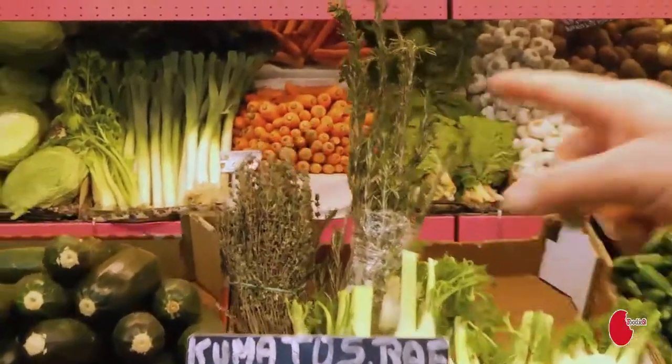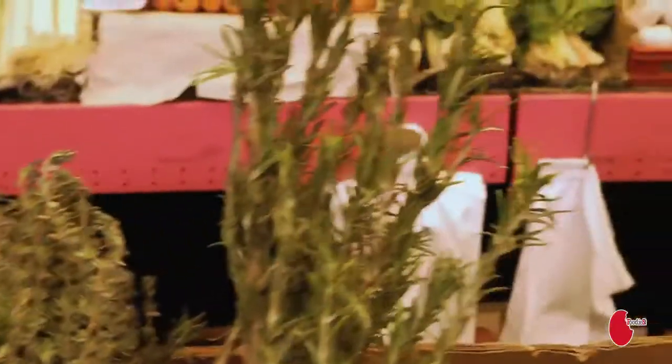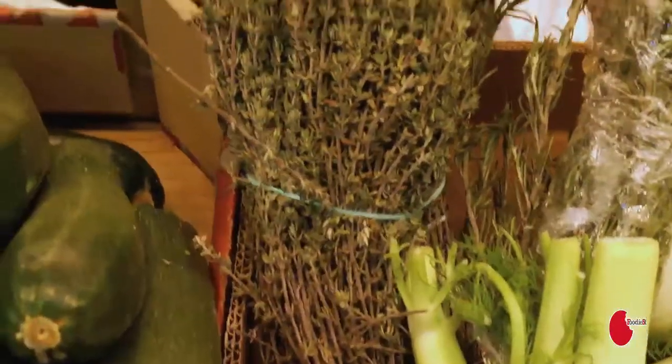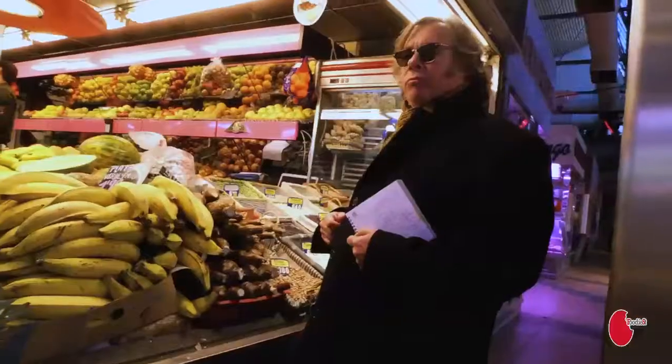And a must-have in any kitchen is thyme and rosemary, tomillo and romero. Put them together and you have bouquet garni for stews, braises. I stuff my roast chicken with thyme and rosemary. Essential in any kitchen or herb garden.